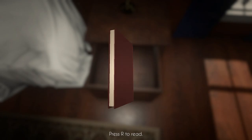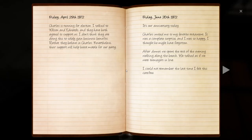Another key, yes. Vivian Roberts' diary, ooh. Friday, April 28th, 1972. Charles is running for election. I talked to Wilson and Edwards, and they have both agreed to support us. I don't think they're doing this to solely gain business benefits. Rather, they believe in Charles. Nevertheless, their support will help boost morale for our party.